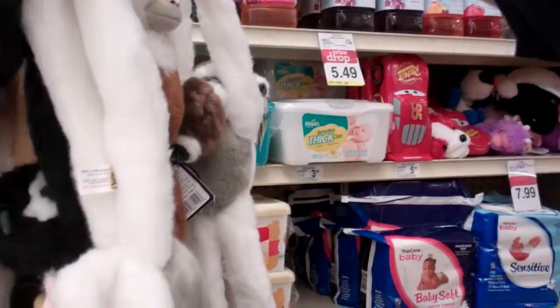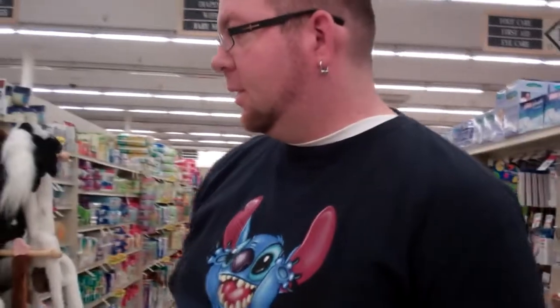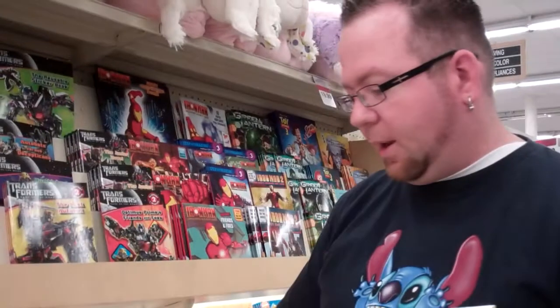This one looks like a skunk. Look at this. He's not. See his face, he's not a skunk. Want to get a door look? Oh, you can learn how to train your dragon right here.